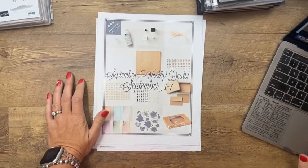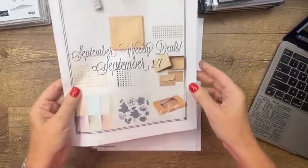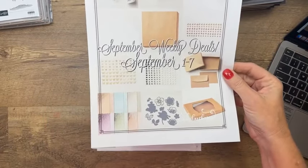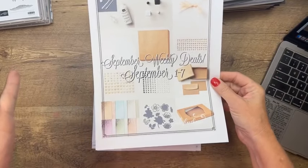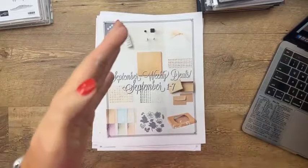Okay, hold on, Facebook. Okay, there. Now I can see you guys. Weekly deals. This is another new thing. I mean, all this new stuff. So exciting. September weekly deals. I started on the 1st, which was yesterday. And every week during September, Stampin' Up! has some things on sale.